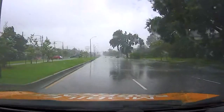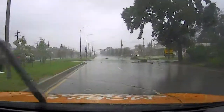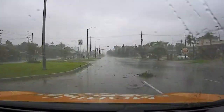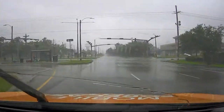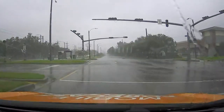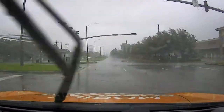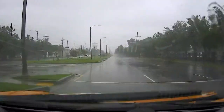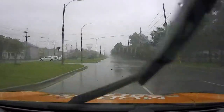August 29th, as many of you know, is the day that Hurricane Katrina made landfall and physically changed the landscape and the lives of many people here in Louisiana. We try to avoid comparing storms, especially as they're still operating, but the fact that this storm is hitting on this specific date is significant for many people who went through previous storms, and certainly the one on August 29th in 2005.